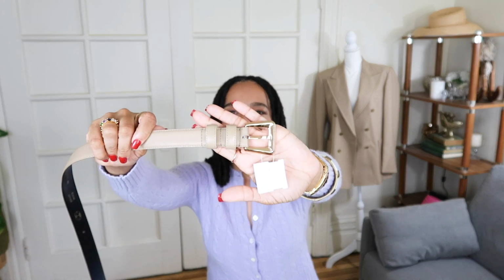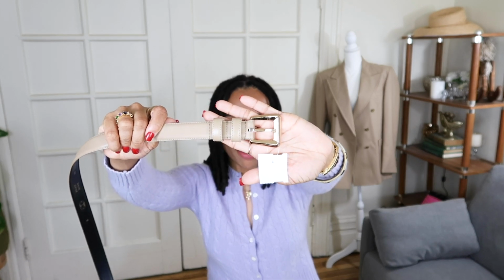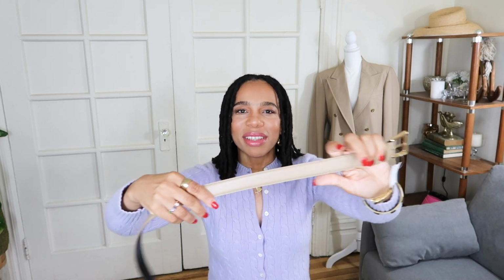Actually, I have two more items. I completely forgot about these because I was trying to see if they fit. So two items, but the same category. I found two belts, the first of which is this one. I just love this little square buckle here. I love a gold tone buckle, a nice distinct buckle design as well. I love this taupey color.